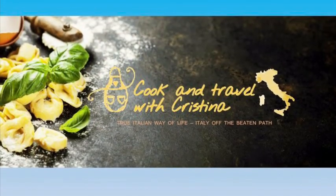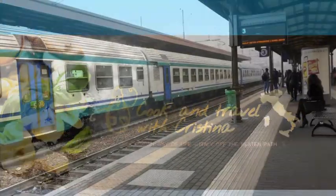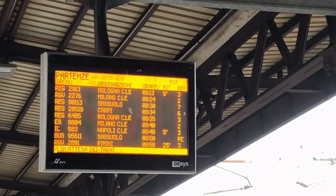Today we are at Modena train station and I am going to Bologna to meet Naima, my guide. My train is 5 minutes late. Consider that when you take a train in Italy, it can be delayed.